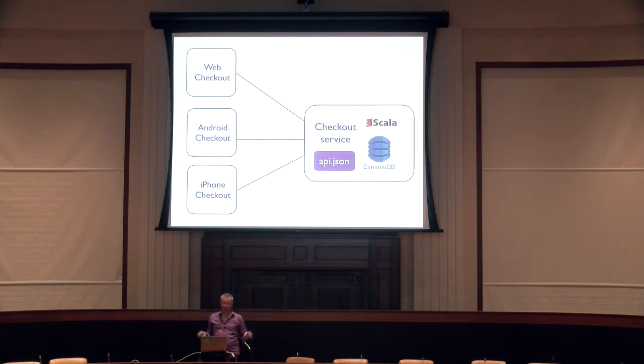Under API Builder, the default file name is called api.json. And we've been able to use this to generate clients. We actually now have a Swift code generator, and we were able to generate code that is running now in our iPhone app. There's an Android Java code generator that was built internally and is now open source, and we run that inside of our Android app. And then there's another, a web interface. So everything is driven off of the common API descriptor, and this has worked really well for us.